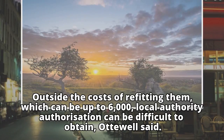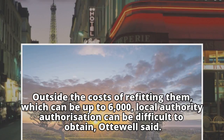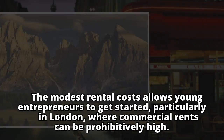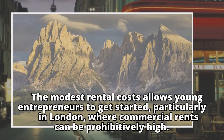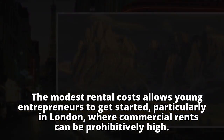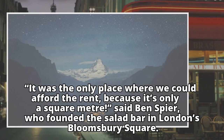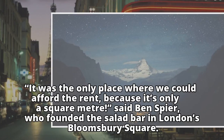Outside the costs of refitting them, which can be up to £6,000, local authority authorization can be difficult to obtain, Ottewell said. The modest rental costs allow young entrepreneurs to get started, particularly in London, where commercial rents can be prohibitively high. "It was the only place where we could afford the rent, because it's only a square metre," said Ben Spire, who founded the salad bar in London's Bloomsbury Square.